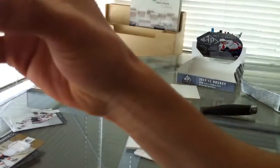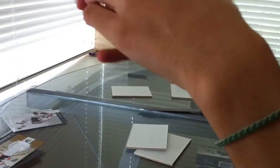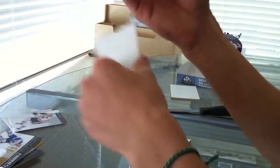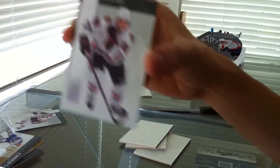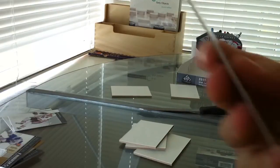Authentic rookies, Shane Sims. That's for the Islanders. Authentic fabrics of Nikolai Kulemin. Nice decoy here. And a base. We're not going to end the break bad because we're going to have a redemption right now. Let's take a quick look.